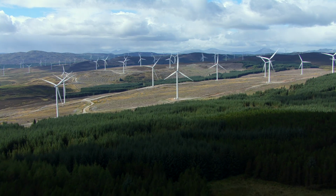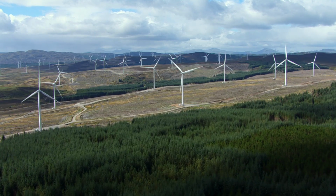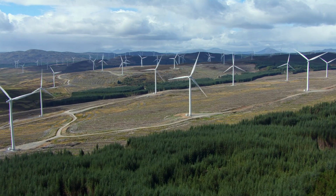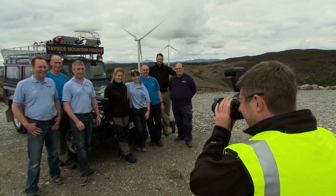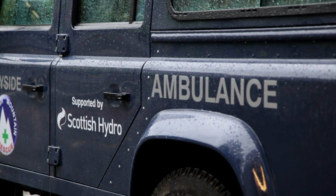By February 2012, the Griffin Wind Farm is complete, but the local community is just starting to experience other benefits. On behalf of SSE, I'd like to hand over this Land Rover to the Mountain Rescue team. I believe that the money that SSE bring to your local communities is highly valuable.